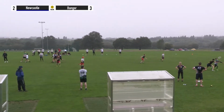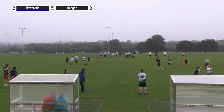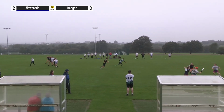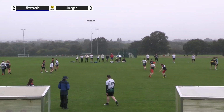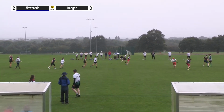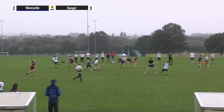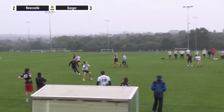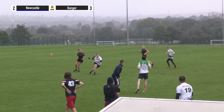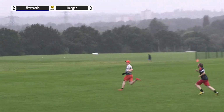So Bangor on offense. High backhand to this near sideline. Swing into the middle. Tight defense from Newcastle, making Bangor work hard for every pass. Hammer over the top. Well reeled in by Bangor. IO forehand into the end zone.